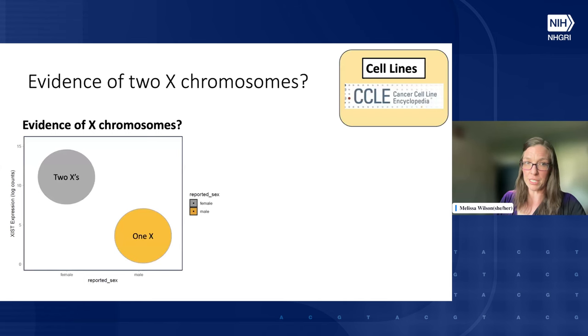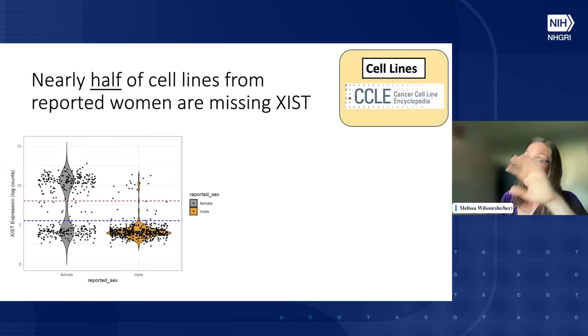If there are 2 Xs, we should see everything up here in this gray dot for the reported female samples, and then everything down in that yellow dot for the reported male samples. And that's not what we see at all. We see a totally bimodal expression here.